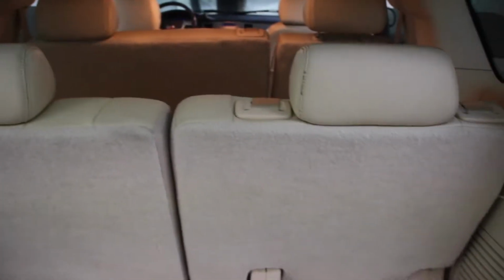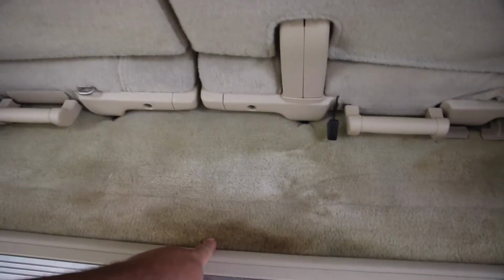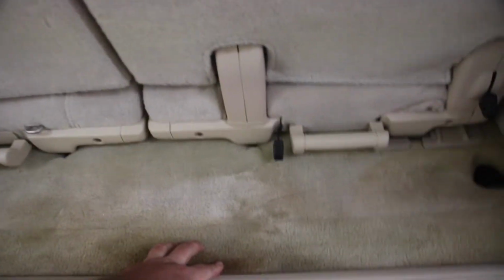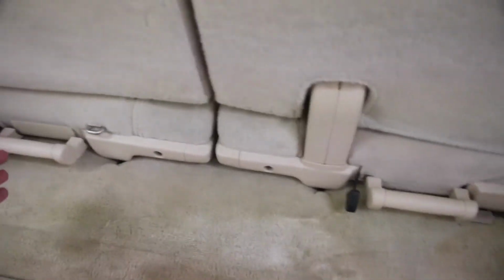One of the only apologies about the inside of this vehicle: the seats are in excellent shape, the carpet's in excellent shape. There is a spot right here where there's a stain, and what I'm going to do is get matching dye and dye that, and it should take care of the vast majority of it. A lot of people end up getting a mat and putting it here anyways. If you got one of those little mats, they're 15 bucks at AutoZone, it would cover it up anyway, so not much to worry about there.